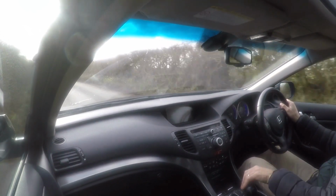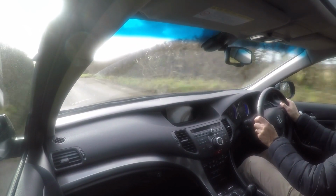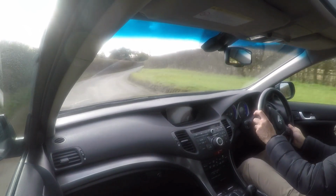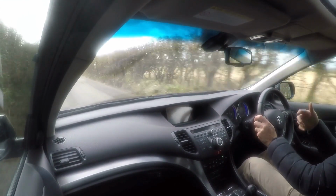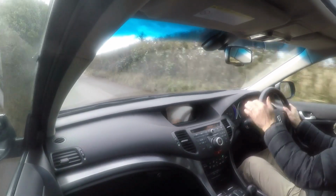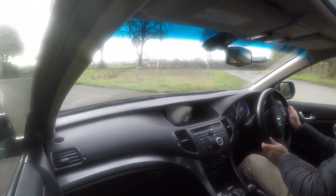Engine then feeds through into the auto gearbox, which is perfectly matched to the engine. The reason I say that is because it's not always the case. Quite often you get in a turbo diesel with an automatic and it just doesn't sit together very well. It can be indecisive, it can be hunting for gears as a turbo comes in and out, but because this is such a flexible engine, that's not the case.